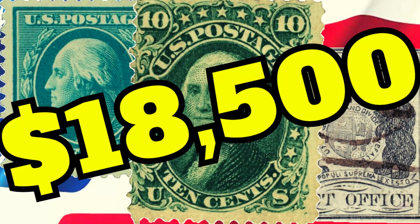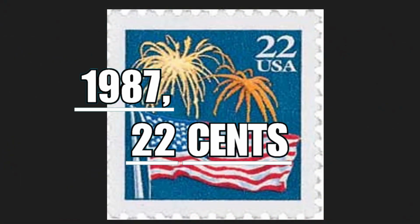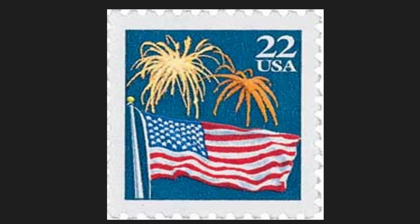Most Valuable and Wanted American Rare Prints, Part 2. The 22-cent stamp from 1987. It is the first in the U.S. collection to represent the flag of the United States and fireworks.